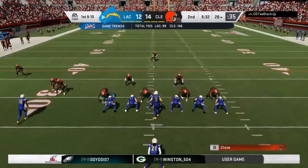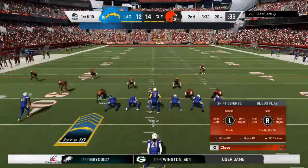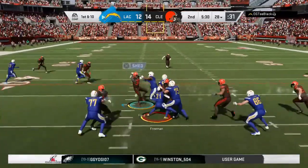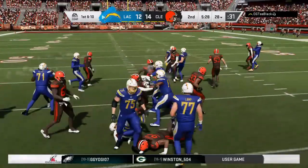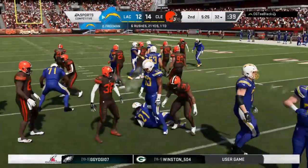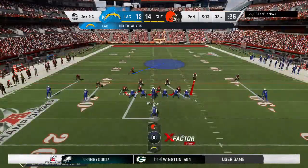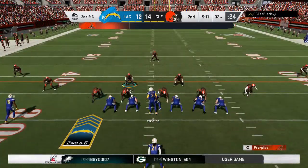The Charger drive is about to get going. Last time wasn't pretty: one play and an interception. We'll see if they can do better. I want to see if they want to throw the ball again on this drive after what happened on the last one. Throw it on the first play, give the quarterback some confidence, see what happens. Call it a gain of 4 on first, and that'll make it second down.